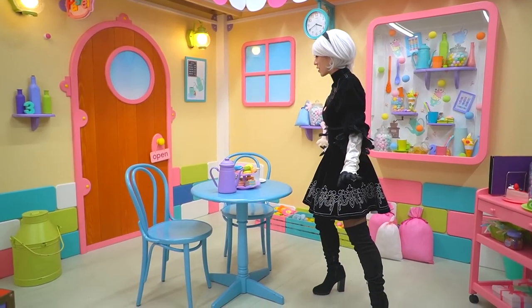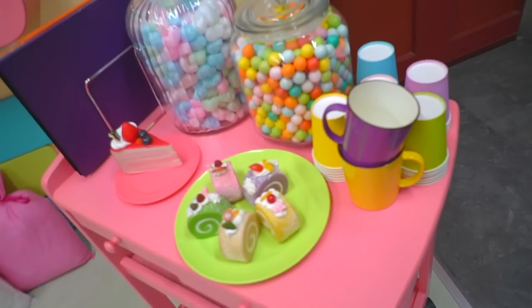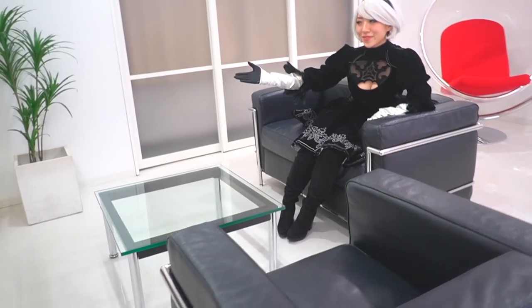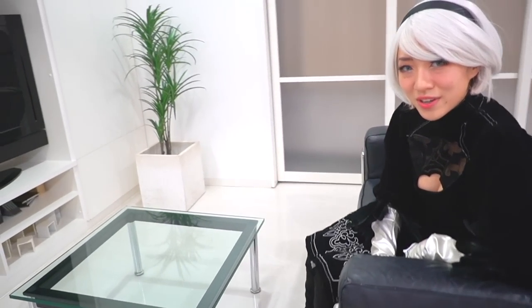Now this is a Gothic Lolita's wet dream. There's just so much candy everywhere. Everything is super pink and cute and kawaii, and I just want to dress up in a cute little dress and sit down and have tea time. Hearts! This is kind of like a living room scene where you have TV and couch and you just watch Netflix and chill.